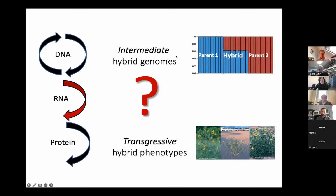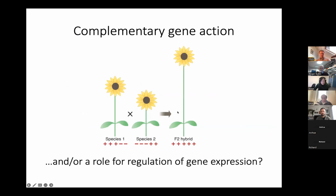So I argue that there is a gap between the transgressive hybrid phenotypes and the intermediate hybrid genomes. And typically, this gap has been explained as complementary combinations of alleles encoding genes, or complementary gene action.